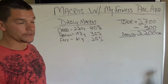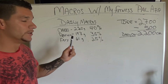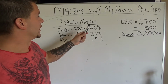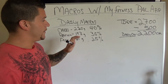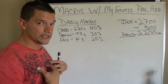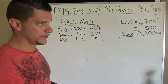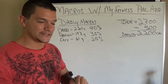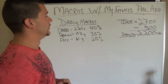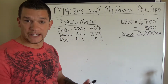Before I go to that video, I'm going to show you guys this. This is my daily macros right here. Carbs, 220 grams. Protein, 193 grams. Fat, 61 grams of fat, guys. So that comes out to 40, 35, 25. This is my daily macros. This is what I eat, and this is what works for me for a male that's 5'9", 5'9 and a half, 5'9 and 3/4. But works for a male that's 200 pounds, 5'9", and that works construction, who's active. These macros are a carbon copy for you if that's what you do.